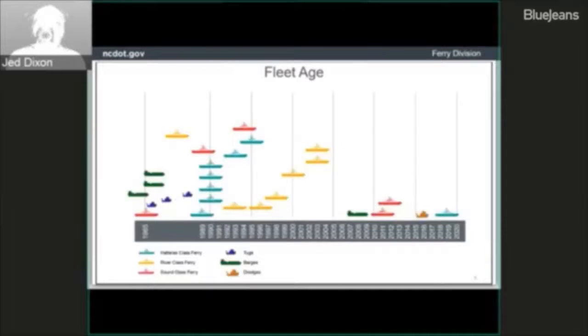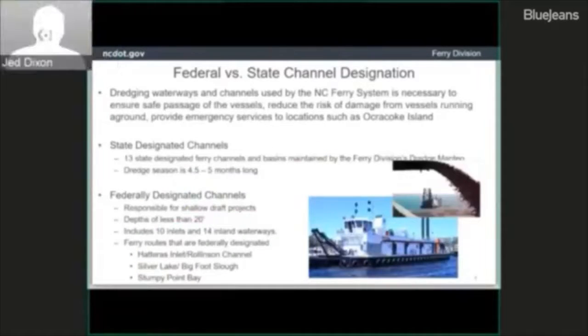We're going to talk a lot about dredging tonight, and we're going to talk a little bit about the federal versus state channels and the designation for each, and who has authorization for what channels.